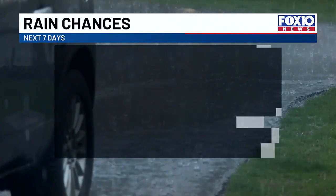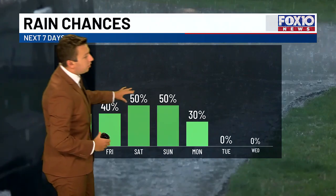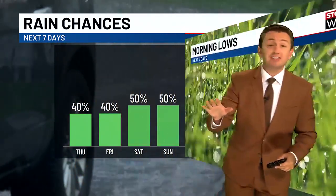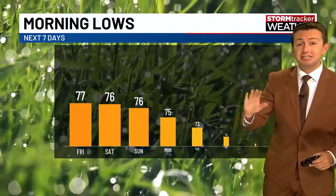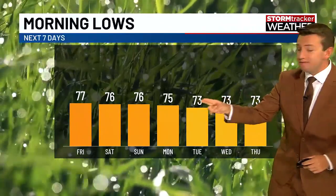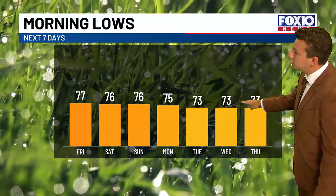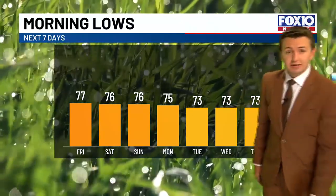Now some changes are in our forecast. Rain chances could start to go down by Monday as a front approaches our area. Now the front is not going to bring cooler air. It is not, but it is going to be slightly drier air. You might feel it in the mornings. Notice how Tuesday morning here, our low temperatures go down to the lower 70s instead of the middle and upper 70s. That'll be a welcome change.